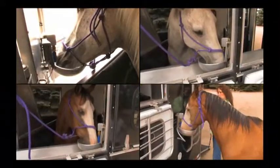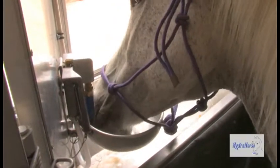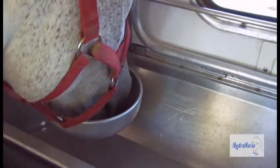Introducing HydraHorse, the only in-trailer, on-demand, traveling horse and livestock drinking system designed to fit all horse and livestock trailers, giving you peace of mind that your horses and livestock will travel and arrive hydrated and healthy.